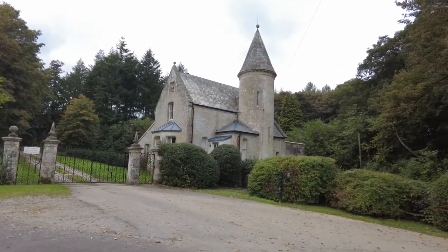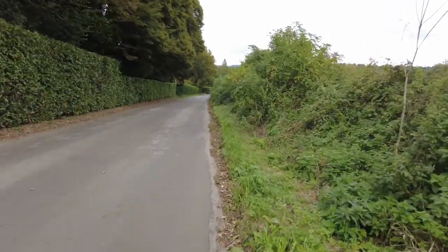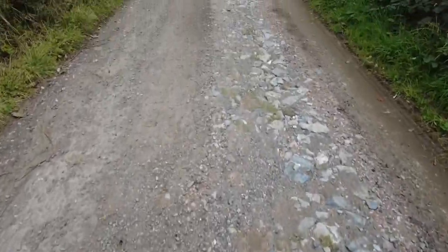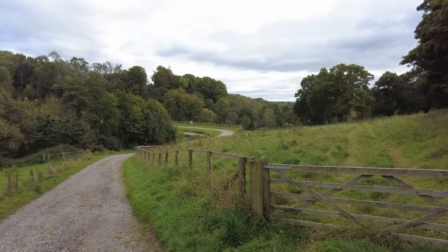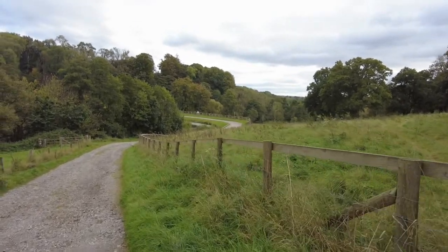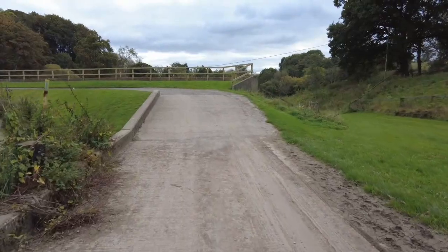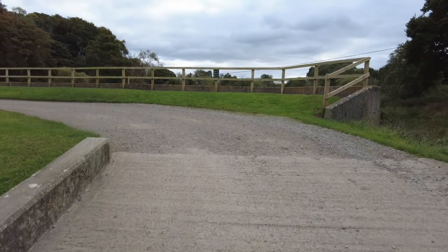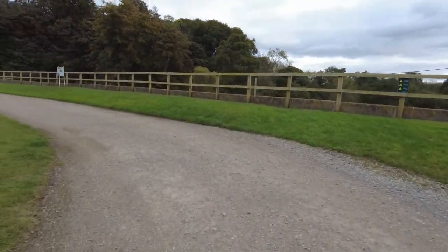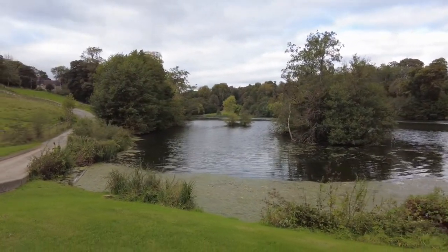There's another one of the lodge houses. This one's Tisbury Lodge. So we're just dropping down onto the dam that forms the end of Fonthill Lake. And so there you have some of Fonthill Lake. There's a lot more of it. You might be able to see a bit more in a second.